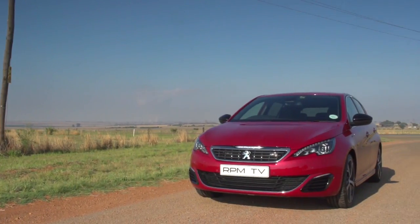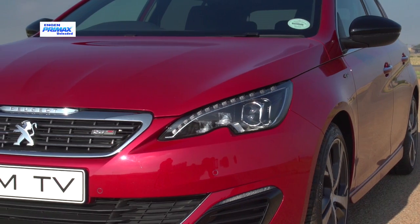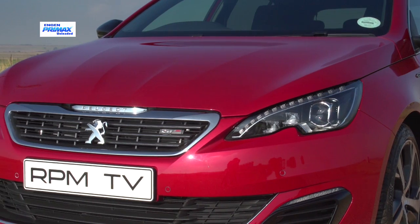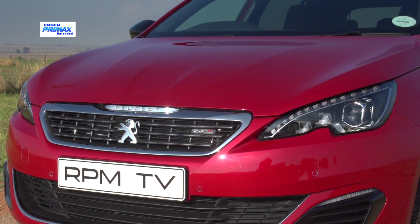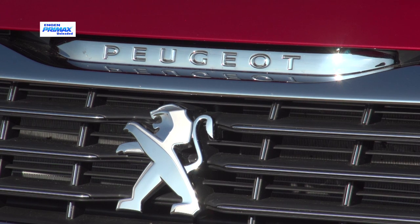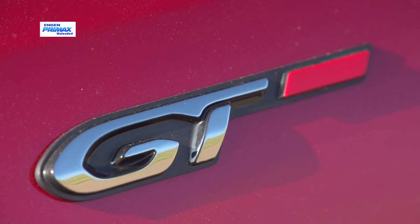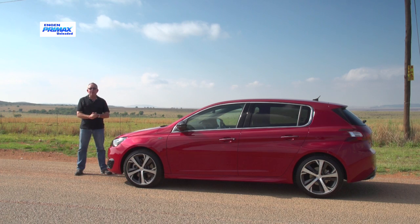There's a very good reason why the Peugeot 308 has won numerous accolades around the globe, including the prestigious European Car of the Year title. This is a vehicle that epitomizes everything that's new and advanced about hatchback design and technology, including a small capacity turbo engine, lightweight construction, slippery aerodynamics, and innovative ergonomics. Now, with the advent of the Peugeot 308 GT, this car also gets some real pep.